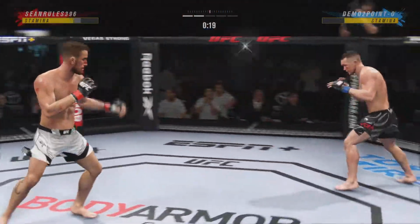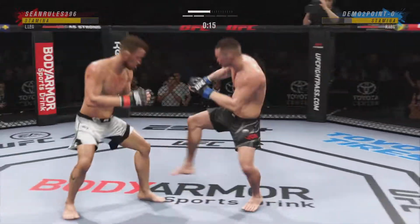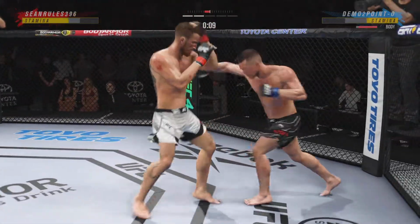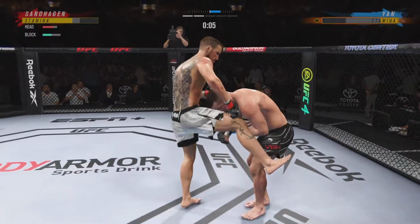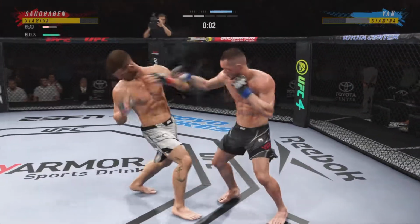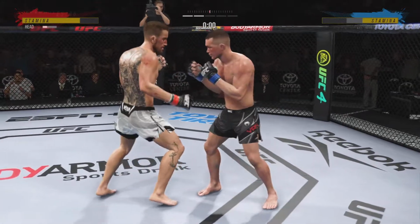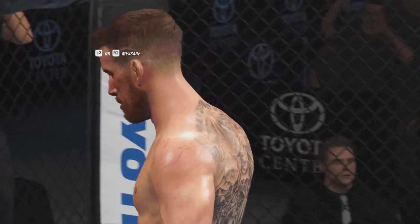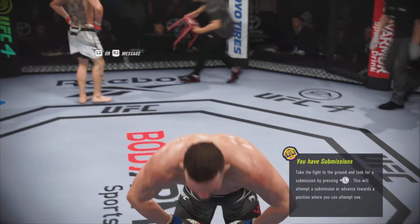Oh, just misses with the kick. So once again, making good use of his size as he lands the knee. Oh, nice straight punch there to his opponent, and he lands it just after catching the leg. So clearly, he is starting to find his timing, not just offensively, but defensively as well. Very good read there.